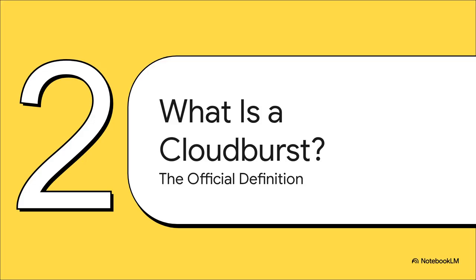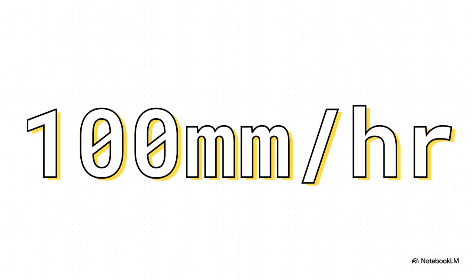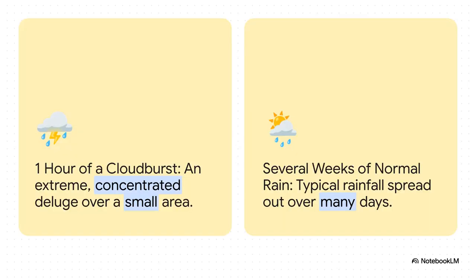So what is a cloudburst, really? What's the official word from meteorologists? The name itself sounds pretty dramatic, and trust me, it's for a very good reason. Let's dig into the definition. It all boils down to this one number, 100 millimeters per hour. That's the magic number. To be officially called a cloudburst, you need at least that much rain falling over a pretty small, very localized area. Think about 20 or 30 square kilometers. To put that 100 millimeters figure into perspective, that's the amount of rain a place might normally get over several weeks. A cloudburst just dumps it all, the whole lot, in 60 minutes. It's just an absolutely incredible, concentrated force of water.